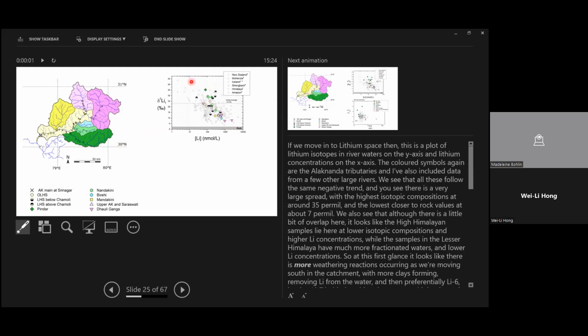What we also see is this negative correlation between isotopes and concentration, right? So here in the high Himalayas, we seem to have very low isotopic compositions, but very high concentrations. And then as we go south in the catchment, we get higher isotopic compositions and lower concentrations. So here we have more and more clay formation the more south we go in the catchment. As we're forming clays, we're reducing our concentrations because the lithium goes into the clay. And at the same time, we're fractionating our isotopes, so our waters get pushed up in isotopic composition. So that's our initial interpretation of this data.